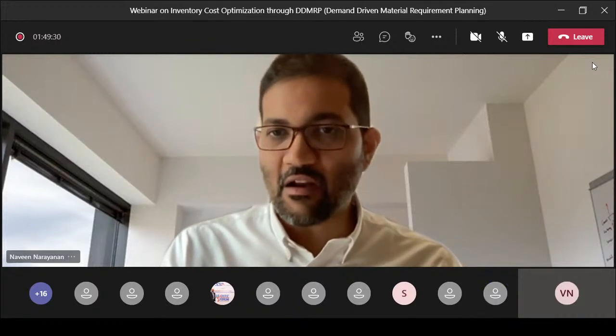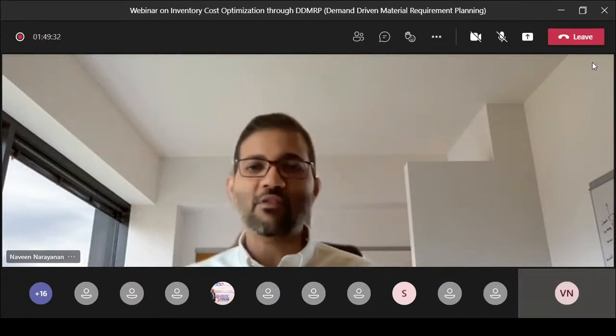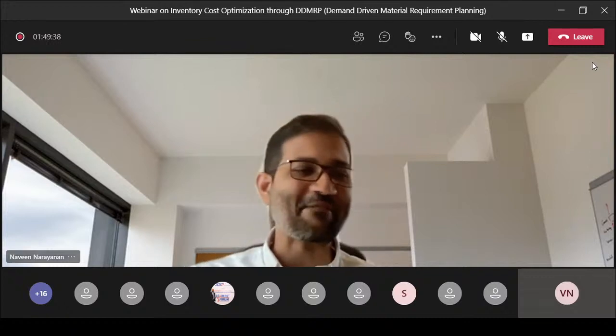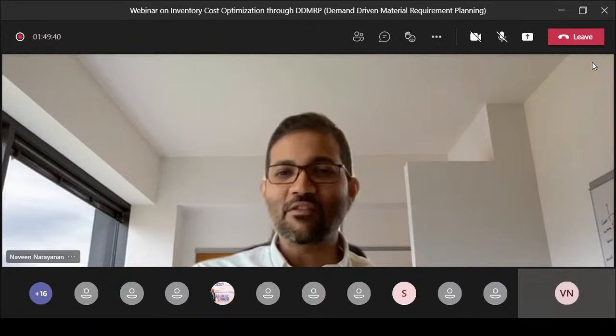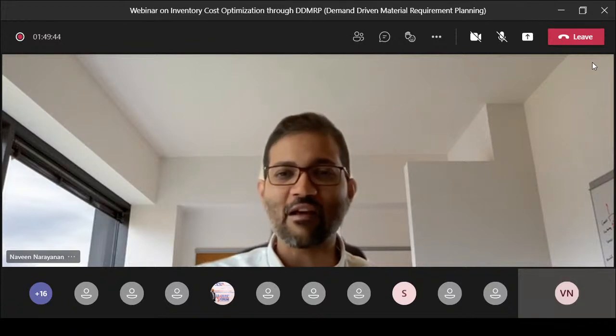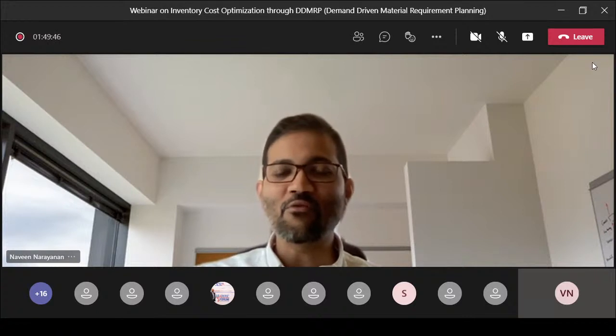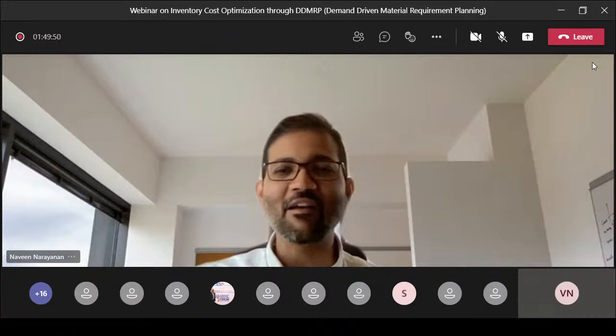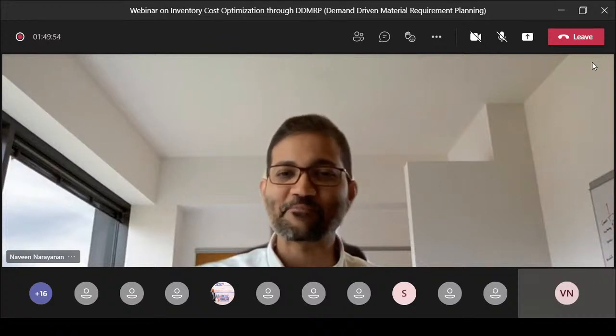So this is an interesting one. Does a solution require implementation at key suppliers when a customer intends to implement the solution, or can suppliers be decoupled through inventory positioning and buffering? I think this is, Naveen, a great question. Maybe Alan, would you like to take a stab at this one in terms of, do you involve suppliers, or just because you decouple them through inventory, you keep them out of the equation for a DDMRP implementation?